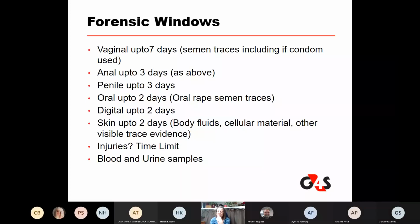So when we talk about forensic windows, in the vagina, DNA is likely to still be lurking around up to 7 days. Okay. If you've got somebody who's lying in bed in a nursing home, for example, who is bedbound, it's potential that there's still DNA there up to 10 days. And we would consider that. But for a normal average person, up to 7 days, we would definitely be going in to look for DNA up to 7 days. In the anus, it's up to 3 days.